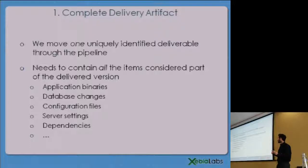No. The whole point of the continuous delivery pipeline is that our confidence in what we're delivering grows as we get further down the pipeline, to the point where we either make a decision that it's just not going to be good enough and we don't deploy it, or we think it's good enough and then our customers should benefit from it. But of course, that only works if it's the same thing that we're actually moving down the pipeline. So some of the obvious ones, yeah, it's trivial to say that if you're deploying applications, you probably want the binaries to be part of this.